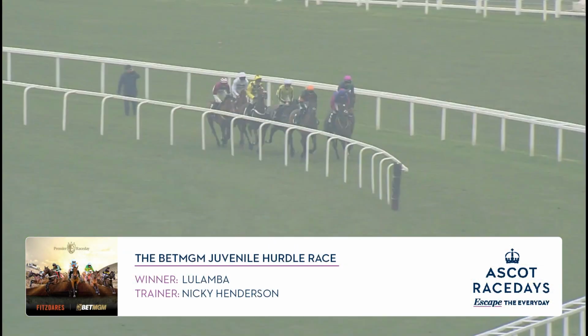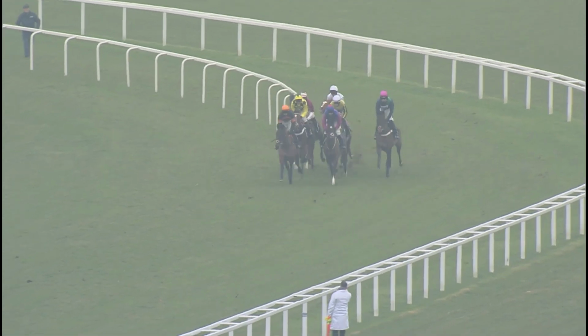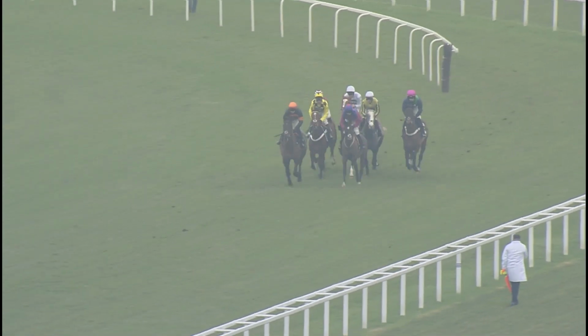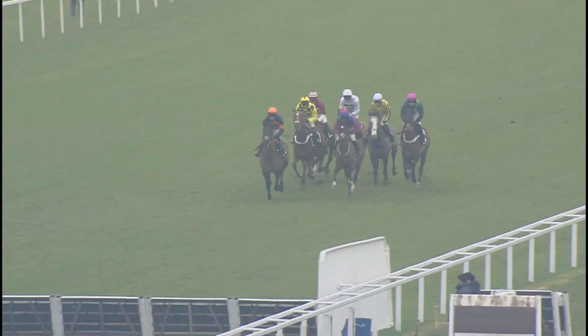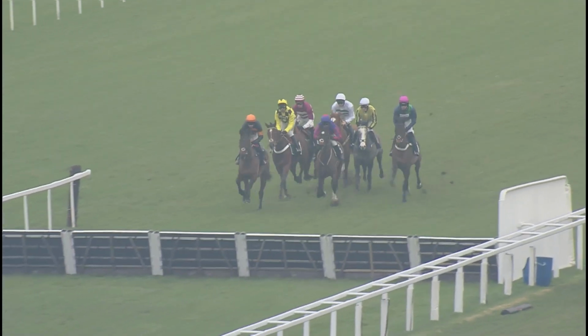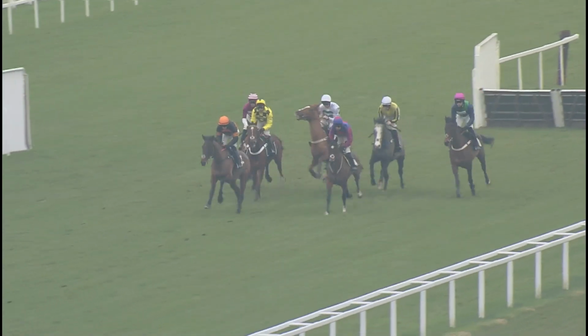Called in. And they're off and racing for the opener, the BetMGM Juvenile Hurdle. It's a qualifier in the Novices Championship Hurdle Series. And on the run down towards their first of 8 flights of hurdles, in the black and orange, Vianney is the first one to show, but Ocean Conquest nearly on terms as they pop over flight number 1.